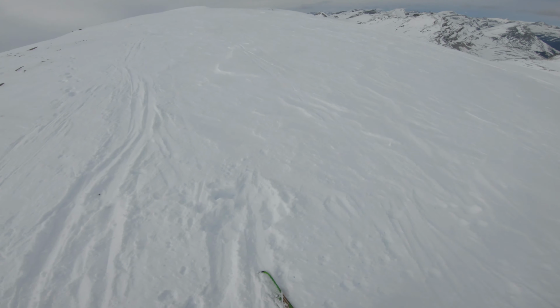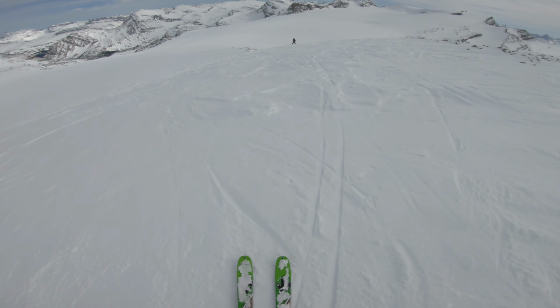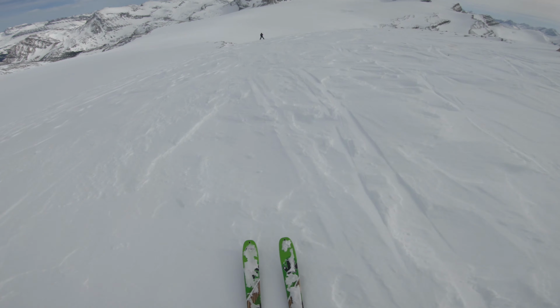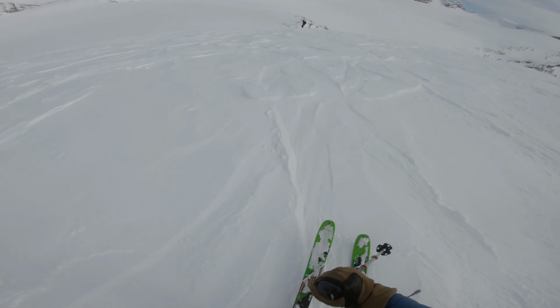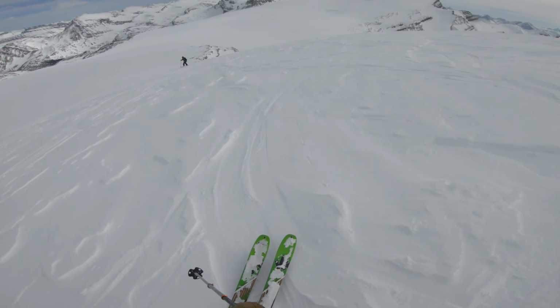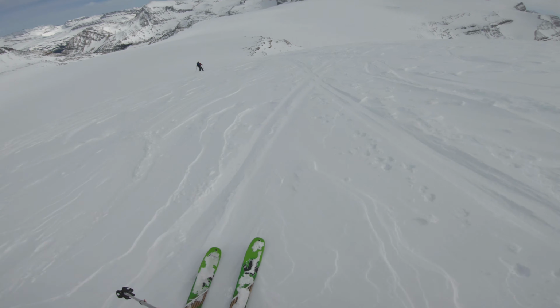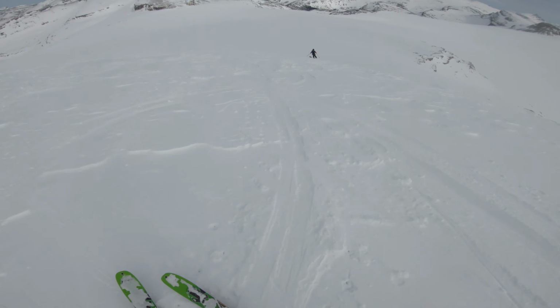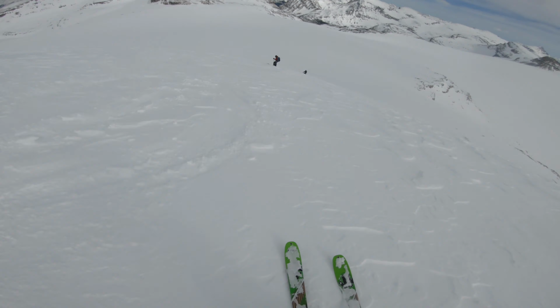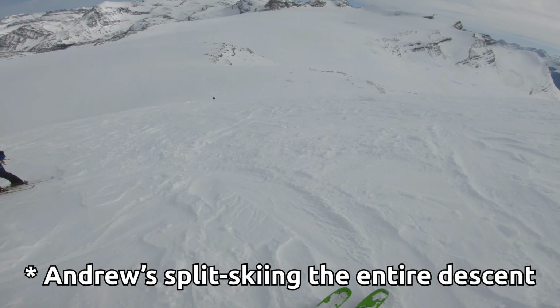Alright, and the ski, what we hoped would be corn snow, but it's not the case. That's not bad. It's not bad. Look at him go.